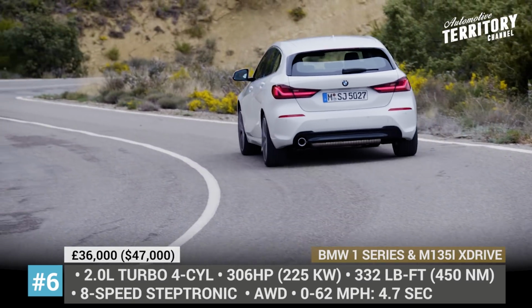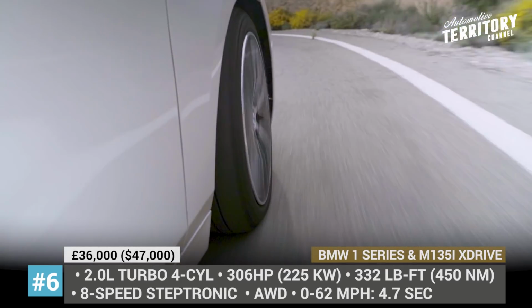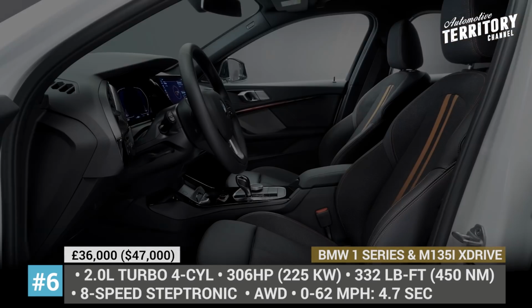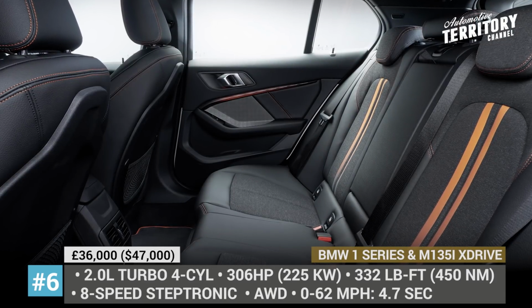The premium hatchback is also built on the all-new platform that significantly increases rear passenger space and improves the car's cargo capacity by 0.7 cubic feet. The M135i is already on sale, with the starting price of £36,000 in the UK, which is a £12,000 premium over the base 1 Series.